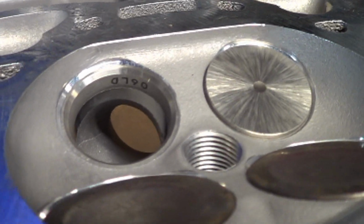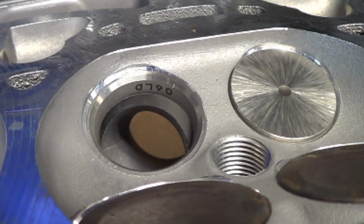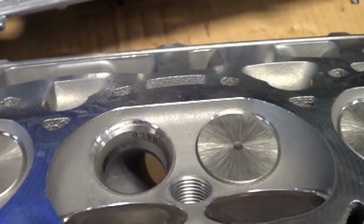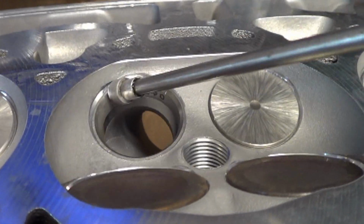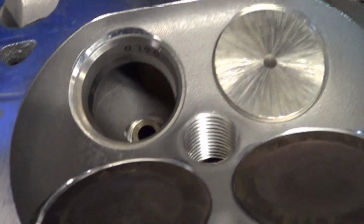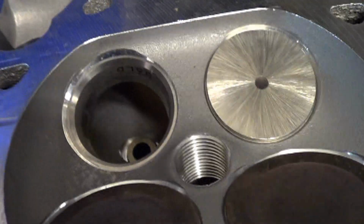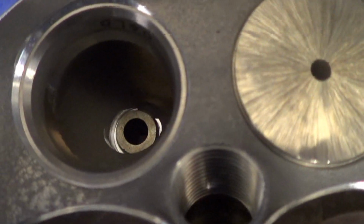The exhaust seat has this number on it. It's upside down, but it looks like 06LD. And my magnet sticks to that. And there's the guide, and my magnet sticks to that. So that's probably some type of cast iron alloy.